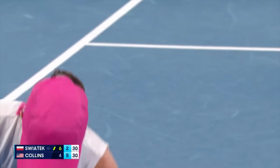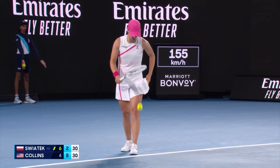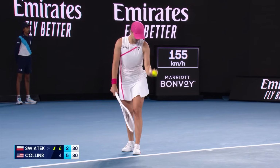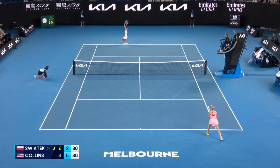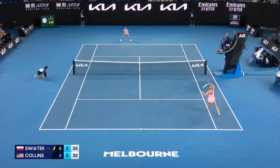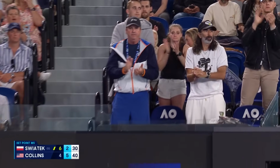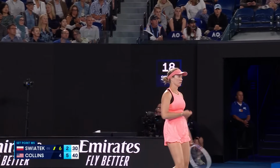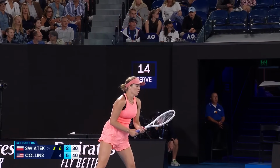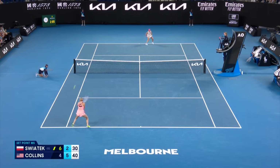Swiatek did. Thought she might catch Collins unaware with a second serve that was more like a first. She's 2 points away from the set once again. Make that one. It's almost been better for Collins returning than serving, how aggressive-minded she's been able to be. A fifth set point, her first on the Swiatek serve. And the Swiatek second serve.